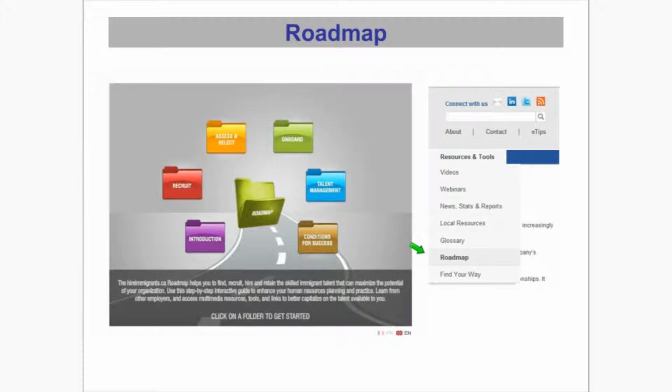So the hireimmigrants.ca roadmap is a step-by-step guide with comprehensive strategies and tools to enhance your company's human resources planning and practice. So this is from recruiting to retaining to integrating skilled immigrants. Regardless of your HR life cycle, we've pretty much mapped it out here. This valuable resource helps you effectively assess and select candidates, integrate skilled newcomers into your organization, and foster long-term relationships. It even offers tools to help you evaluate your successes in hiring skilled newcomers.